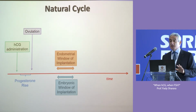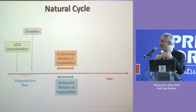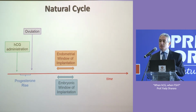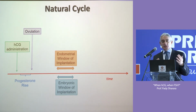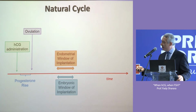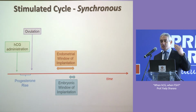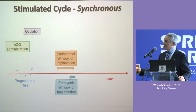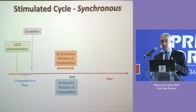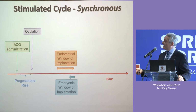But let's talk about natural cycle a little bit. In a natural cycle, the endometrial window of implantation is exactly the same as the embryonic window of implantation. Okay? So you have a nice LH surge, nice ovulation, nothing to really advance that endometrium. It's a perfect natural cycle. When you do stimulated cycles, you're going to have those that are still synchronous and those that become totally dysynchronous. But even when you stimulate, because the lining completely, everything changes. You have higher estradiol than normal, your progesterone level is a little bit higher than normal.